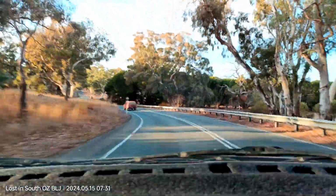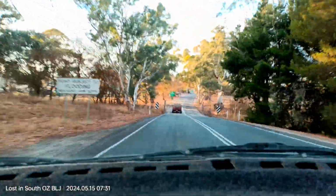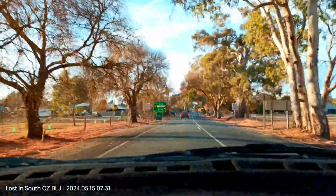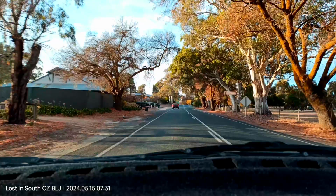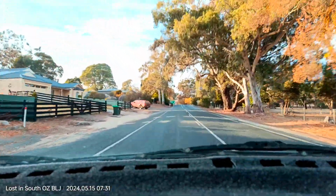So we're on the outskirts of Mount Pleasant now. Yep, we're coming into town. So I'm going to throw out the boat anchor, slow it down. We're about to go by Railway Terrace. We're turning to the left here. Not left at Melrose Street, the next one after Railway Terrace.